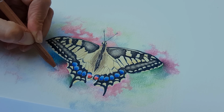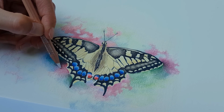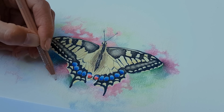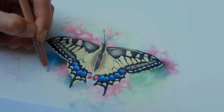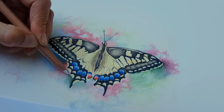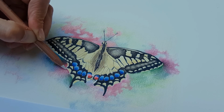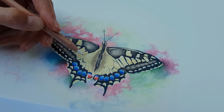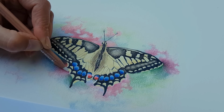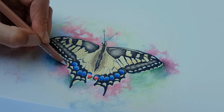Now this process of coloring the background is a process that I take step by step. So I'm coloring now, and I stop, then I take a couple of pictures, then I look at it from a distance, and then slowly I take my decisions and continue the background. I don't want to ruin things.